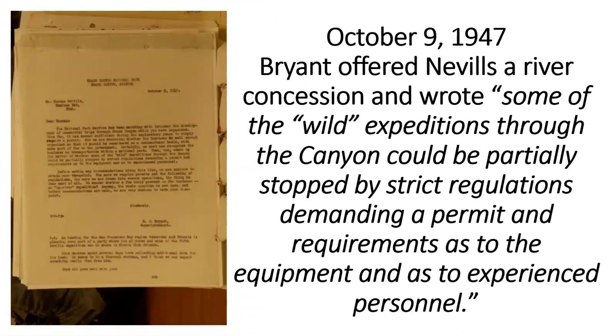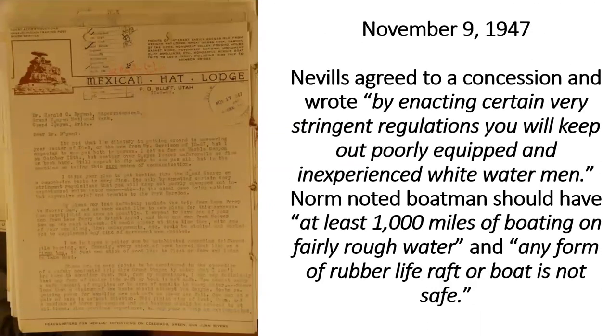Bryant offered Nevels a sole source river concession in late 1947 and wrote that some of the wild expeditions through the canyon could be partially stopped by strict regulations demanding a permit and requirements as to the equipment and as to experienced personnel. Nevels was all for it. He wanted the concession. And he also wrote that by enacting certain very stringent regulations, you will keep out poorly equipped and inexperienced whitewater men.